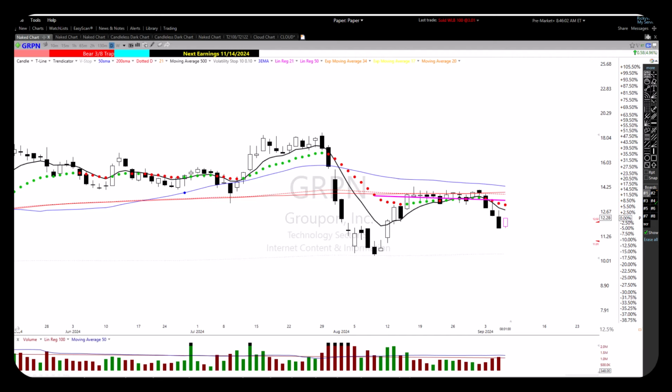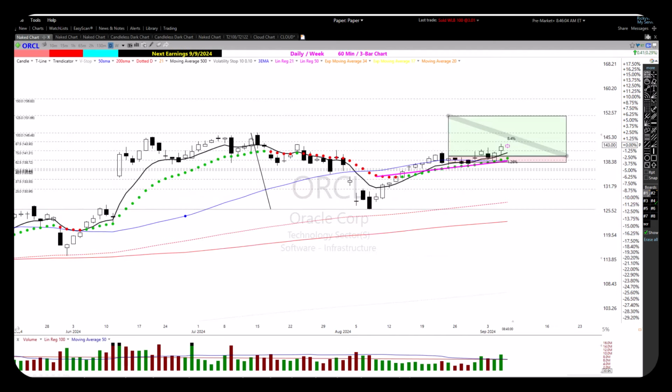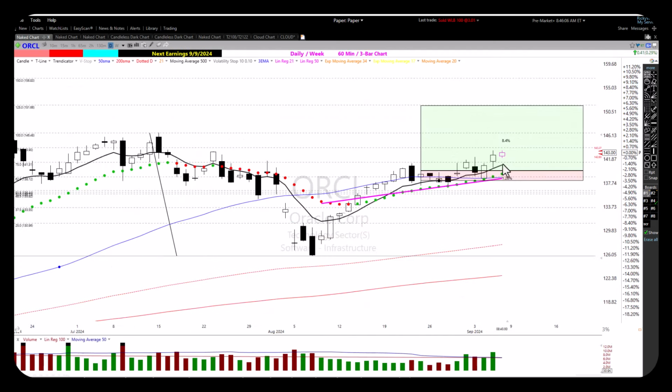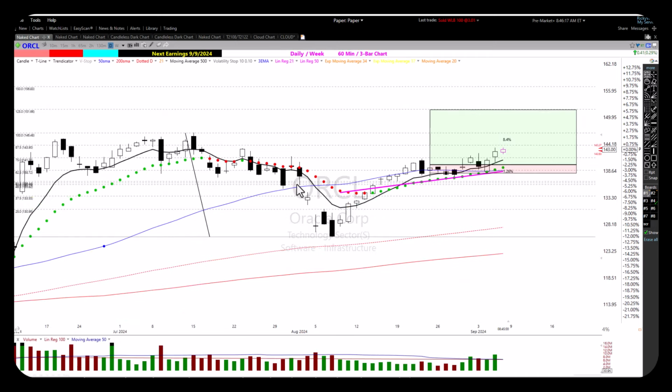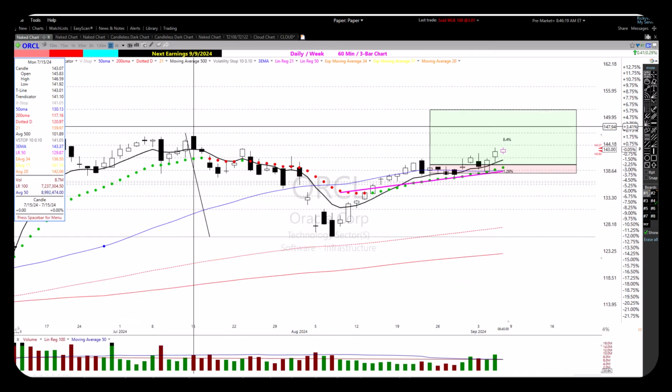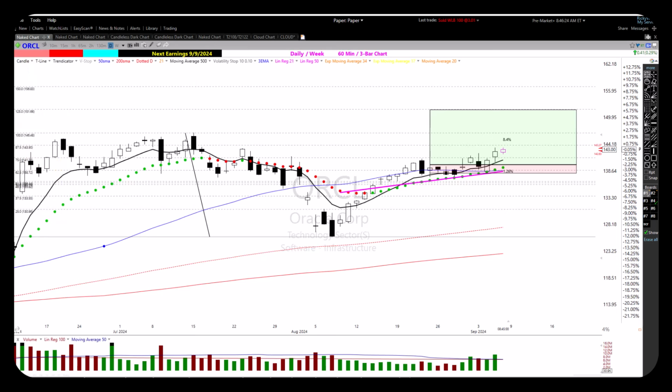Hey, Oracle, for those that are in Oracle, that just seems to be working out, heading right to the next little target line up here of 143.90. And then after that, we'll see if we can follow up to that 146, retest these highs over here. Oh, what is it? July 15 highs up into there.